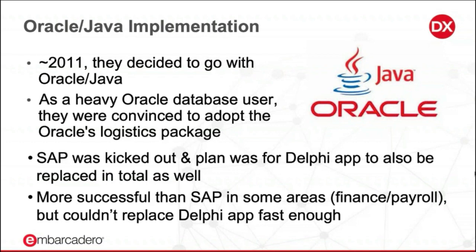Their main database is Oracle. It's still Oracle, so they use Oracle a lot, right? They have a big Oracle deployment there. Yeah, they have more than 120 processor cores for Oracle, and the database in production is around 20 terabytes. Okay. And I think you said earlier that even their Delphi app's back end was Oracle. Was that right? Yes.